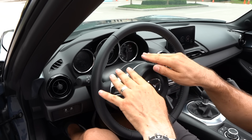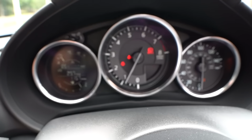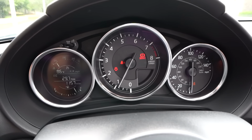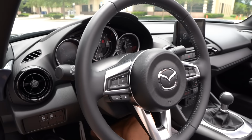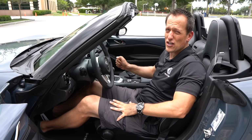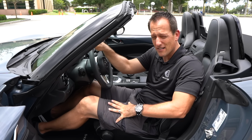And then the dash is just perfect. It makes sense. You have the nice large tach in the center. Over to your left is a digital readout with a bunch of information there. Coolant temp, fuel, your range, and then all the way to the right is your speedometer. Everything else that you don't need, guess what, is not there. And you also have a gear indicator, which is great as you're shifting through that 6-speed. Well, why don't we check out the trunk and see, can you fit anything larger than a peanut back there?